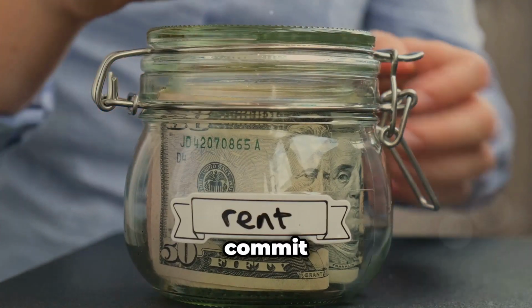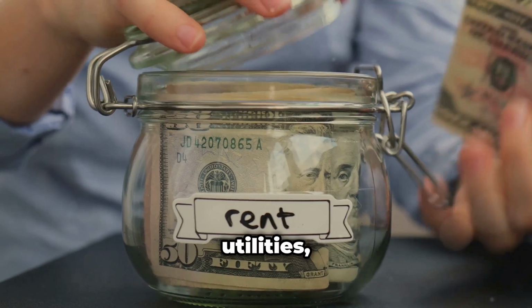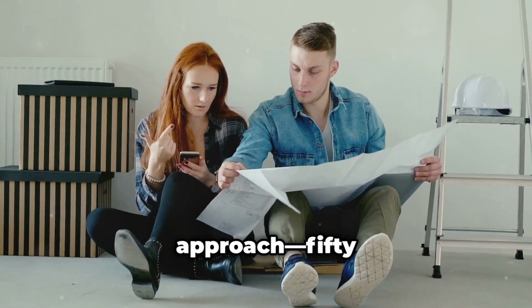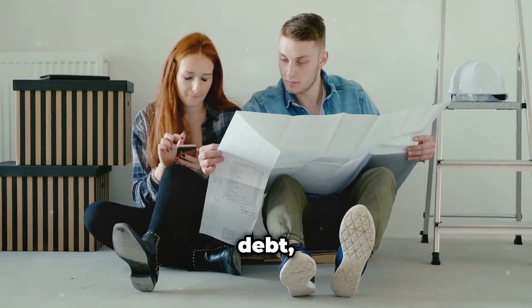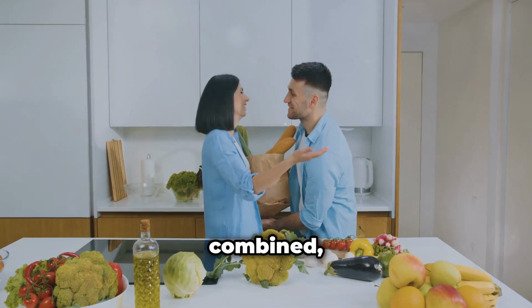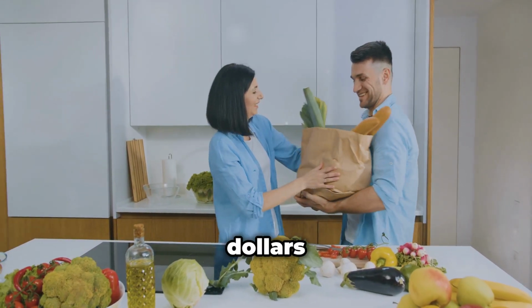In week 2, commit to spending only on true essentials like rent, groceries, utilities, and transportation. To add structure, try a strict budgeting rule such as the 50-30-20 approach: 50% essentials, 30% savings or debt, and 20% discretionary. If you normally spend $600 on groceries and dining combined, commit to preparing all meals at home and lowering this to $400 for the month.